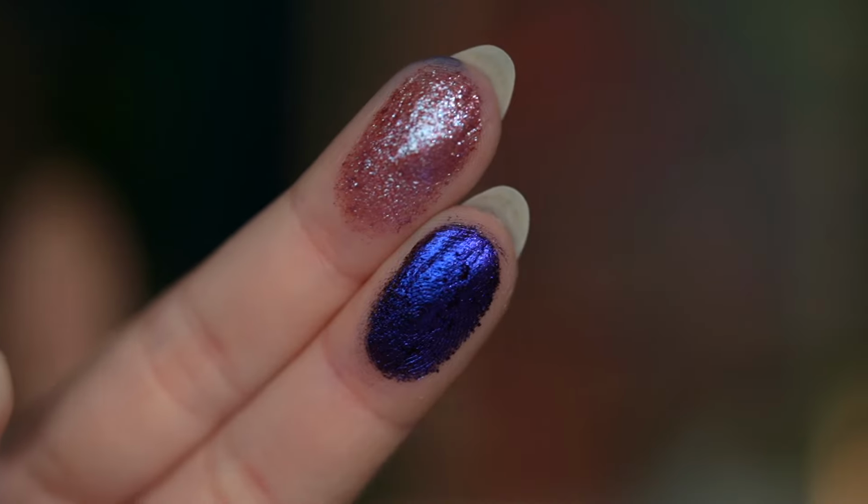I'm going to be showing you detailed swatches of the shimmer shades, and then I'll show you 2 looks with the palette, and I'll give you some of my thoughts at the end of the video, so let's get right into it. I'm going to be swatching these 2 at a time.